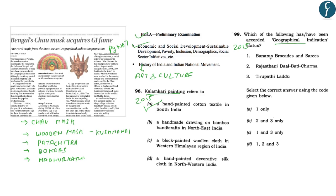The first option is the Banaras brocades and saris. It is correct. The Rajasthani dal bati churma. It is wrong. And third is the Tirupati laddu. So only Banaras brocades and saris and the Tirupati laddu were provided with the geographical indication tags. So the correct answer is C, 1 and 3 only. So a similar question can be asked on the 5 rural crafts that we have discussed. With this, let us move on to the next article.